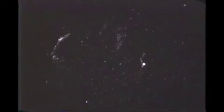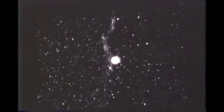This is the Veil Nebula, 2.5 hour exposure with a red filter. What's interesting about this, I think it's a little difficult to make out, but I hope you can spot it, is the inside-outside star density differential. If you look, for example, to the right of the bright star there are fewer stars than to the left, and that's because of the shock wave effect from the supernova explosion. Again, just zooming in on parts of the image.